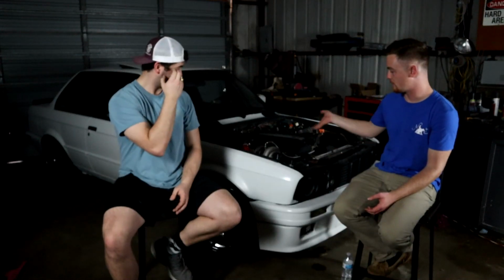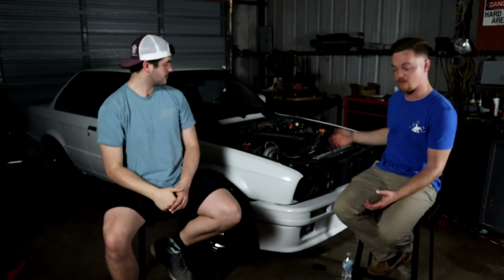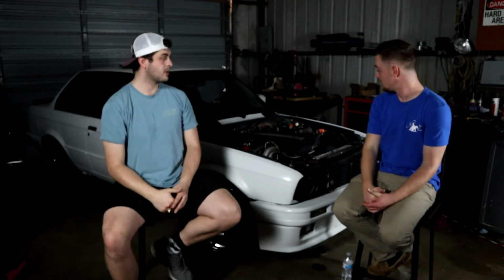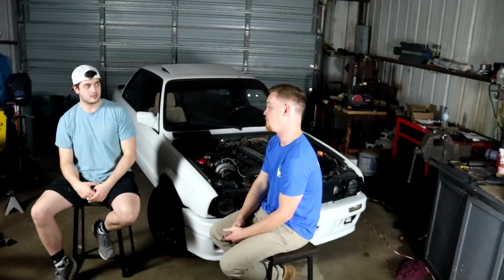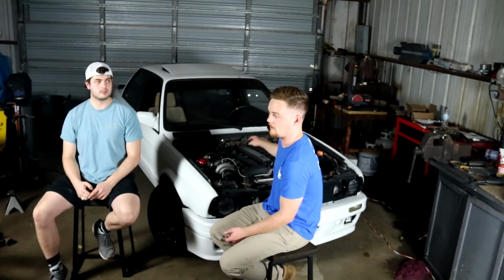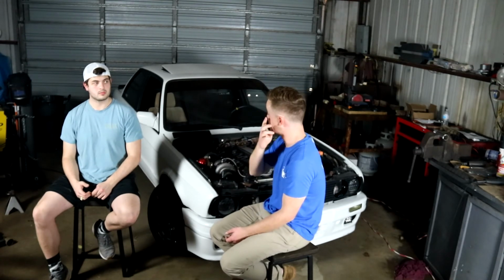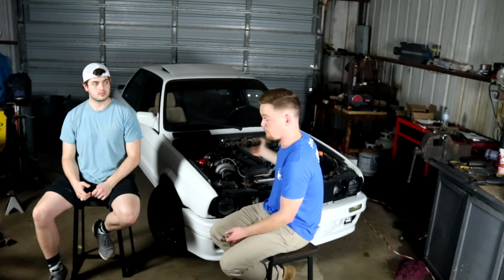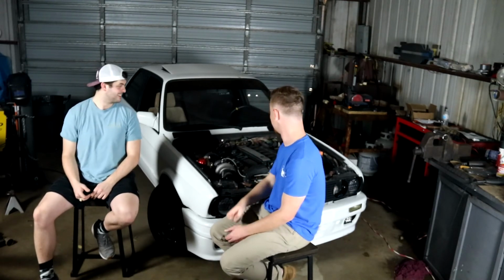Spark plugs, coils, stock intake, pretty much everything else is stock on the engine. Yeah, but that intake is known to flow really well, right? Yeah, this is the M50 intake manifold. People put these on the M52, M54, because they're really good intake manifolds. I've seen people blow them apart with like 40 PSI, but I'm not doing that.